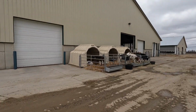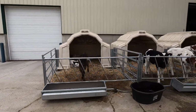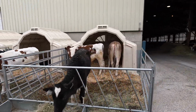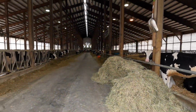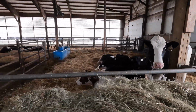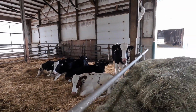We separated some calves here a couple days ago, some heifers. I thought I'd show you these heifers and why they're in these separate pens. So there's 3 per hutch in the hutches out here, and then we've got 6 in a pen here at the back of one of our milking barns. So these are all a little bit bigger heifers. Nice looking heifers already.